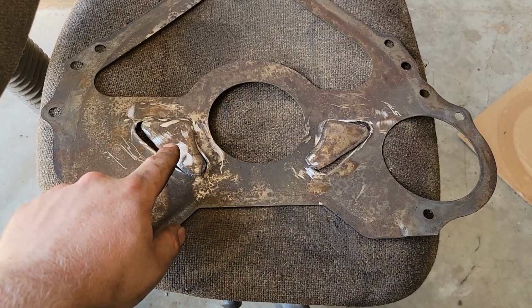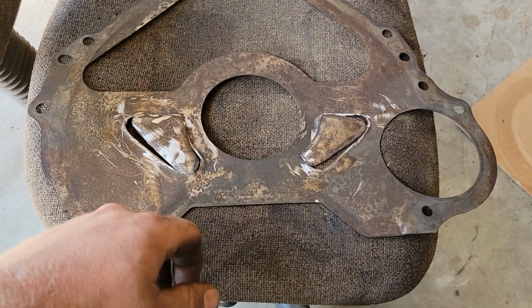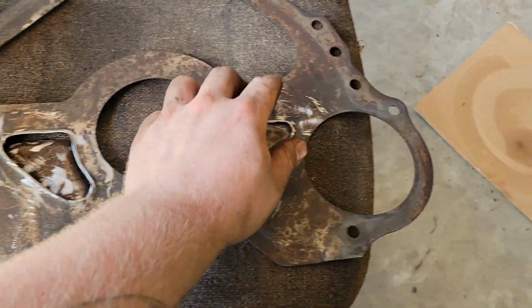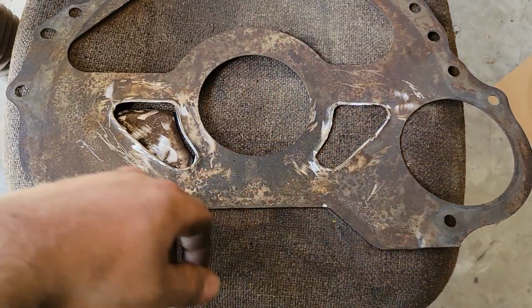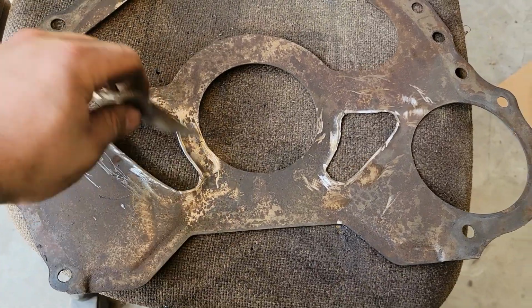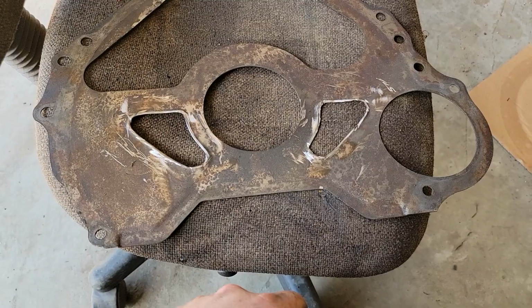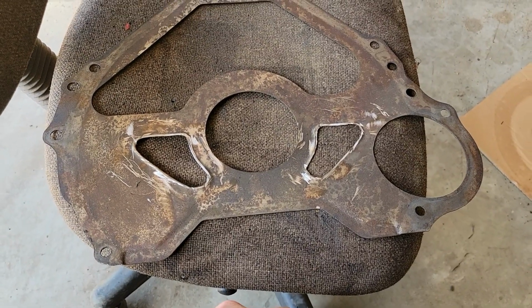But on the flywheel, it hits these little dimples they got in here. I suppose they press them in for rigidity. So, you know, I did the right thing and just cut them off. I'm sure it'll be fine. I could get a manual plate, but should have just bought a Chevy.